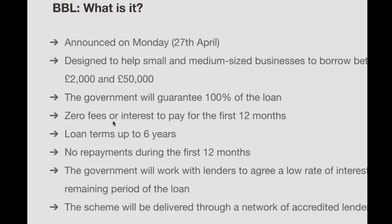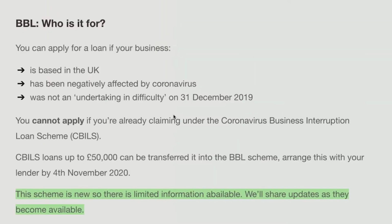The government will guarantee 100% of the loan. There will be 0 fees or interest to pay in the first 12 months. The loan term will be up to 6 years. No repayments during the first 12 months, and the government will work with the lenders to agree a low rate of interest. It has to be a business that's based in the UK, affected by coronavirus, and was not an undertaking in difficulty on the 31st of December 2019.